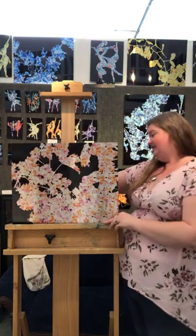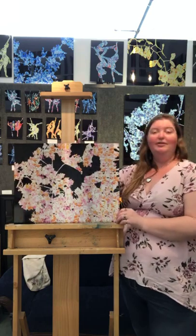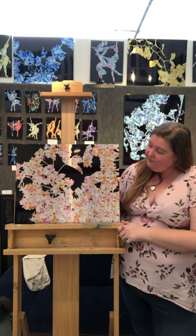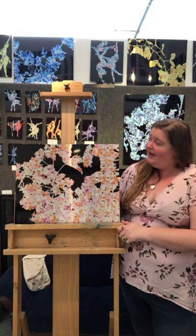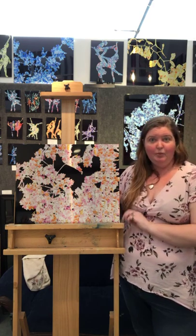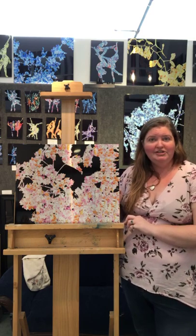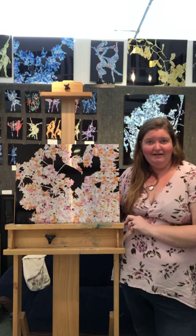So once again, this last piece is vine number 11. This is a 16 by 20 aluminum metal print. They are a limited edition, so they're one of 25 at this size, and they're also available for purchase on my website at susansurbayart.com.